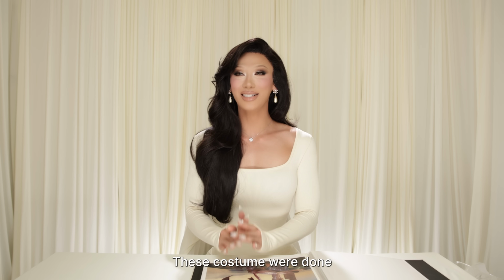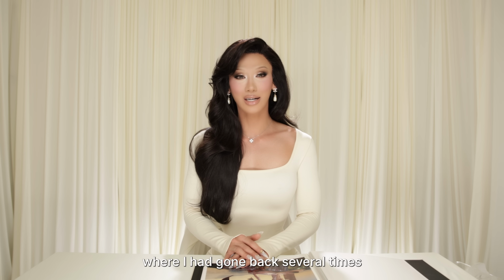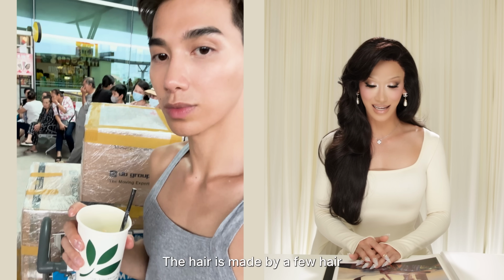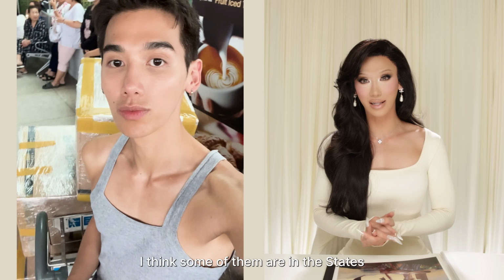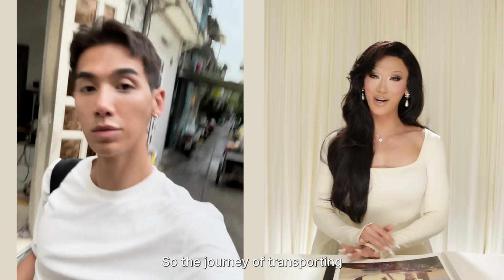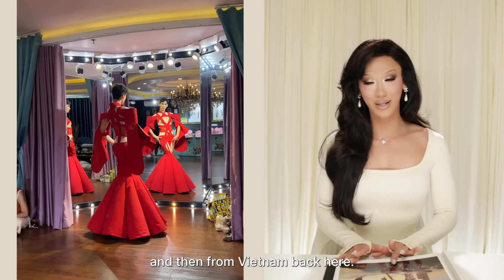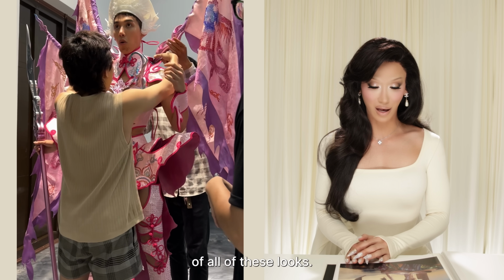Oh my gosh. These costumes were done all over the place. The majority of them was done in Vietnam, where I had gone back several times in a span of a month or two just for fittings and transporting them back and forth. The hair is made by a few hair artists in Paris and Milan. I think some of them are in the States as well, and mostly all of the shoots were done in Vietnam. So the journey of transporting these looks all the way from Vietnam to here to film, and then transporting them from here to Vietnam to shoot, and then from Vietnam back here. Who else would do that? Me, of course. So needless to say, I am very proud of all of these looks.